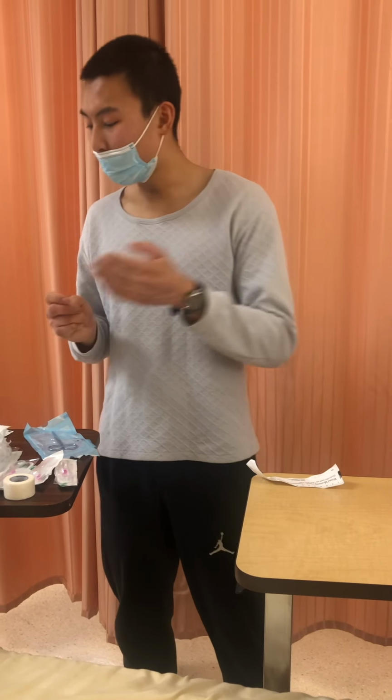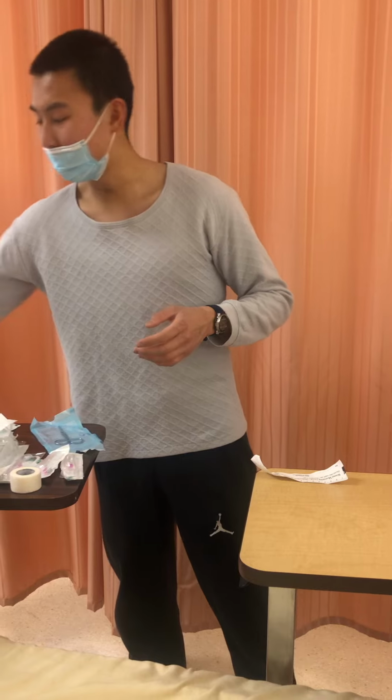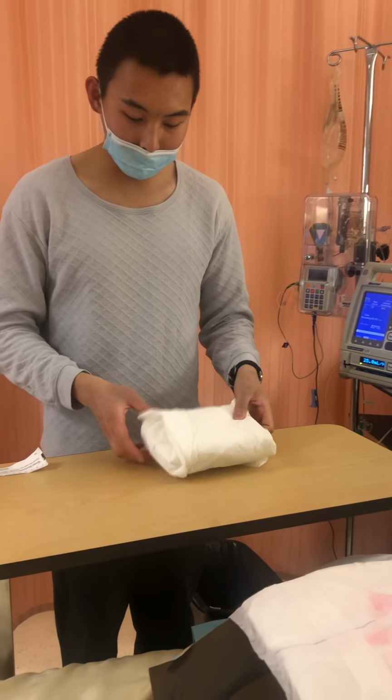It was either give 25 or 50 mcg of IV fentanyl for dressing change, and according to the report, he had slept well, so I will give the lower dose of fentanyl, 25 mcg, because it's safer and because he slept well. So I gathered my supplies, I perform hand hygiene, and the first thing I'm going to do is set up my sterile tray.